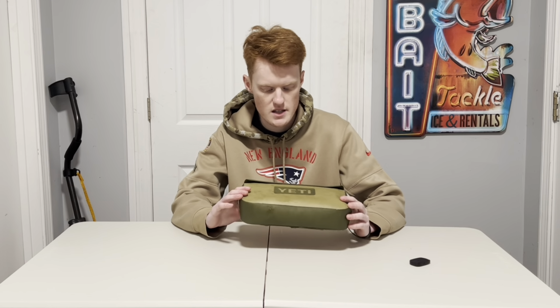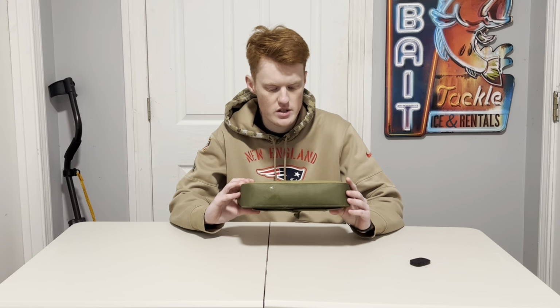So the next one I have is a small one, but this is a Yeti Sidekick Dry. I've talked about this a few times in the channel's history. This is one of my favorite kayak accessories that I've ever bought. I know a lot of people think Yeti is overpriced, things like that, but I'm not here to dispute that.